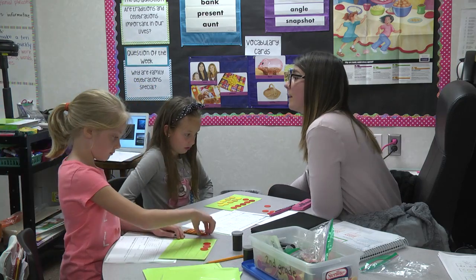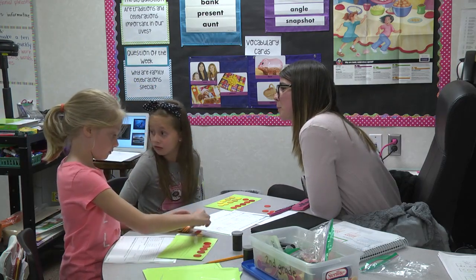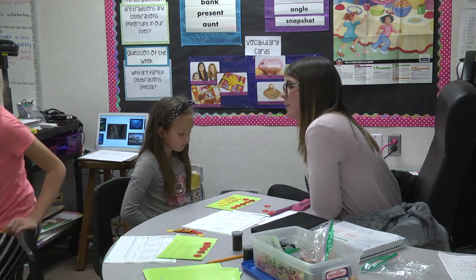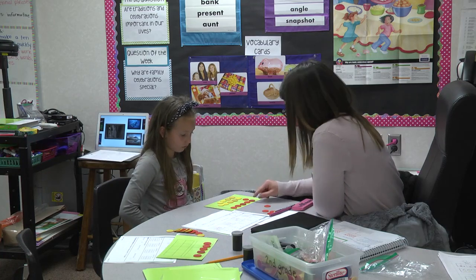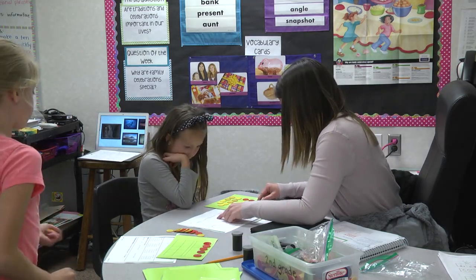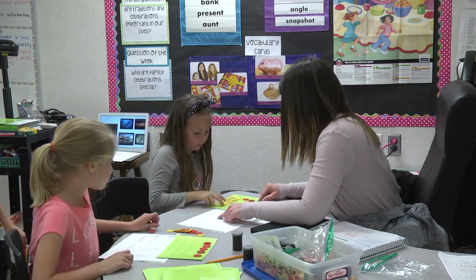Miss Felsted, this program is really slow. Really? I'm doing it fine, but I'm sorry, friend. If you want to try a different device, you can. Okay, so we have on this side 6 plus 9 equals 10 plus blank. How are we going to find out what that number is? We know this one's 10. Love it.